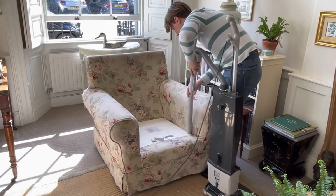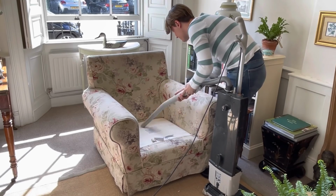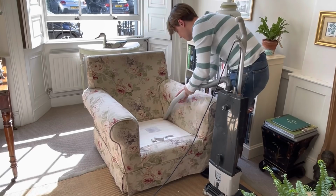Now I'm vacuuming the armchairs and upholstery. This is Sophie's favourite place to sit, so it can quickly become dirty from her muddy paws.